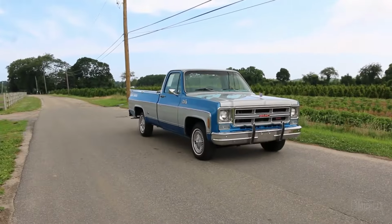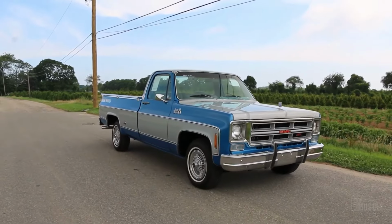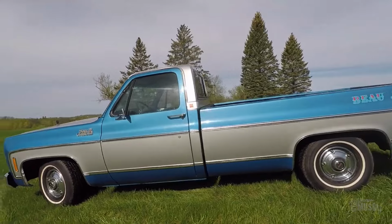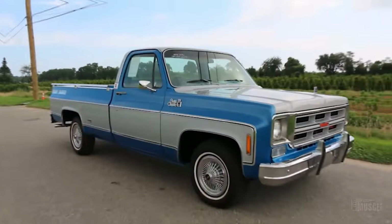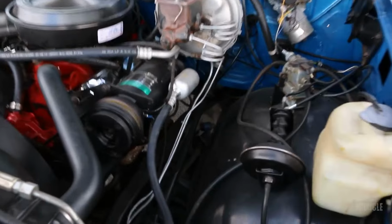The GMC Beau James, a special edition truck from 1975, combined luxury and style in the pickup segment. It had a distinctive blue and silver color scheme and was limited to just 4,000 units. Buyers could choose between a 350 cubic inch engine or a more powerful 454 cubic inch unit.